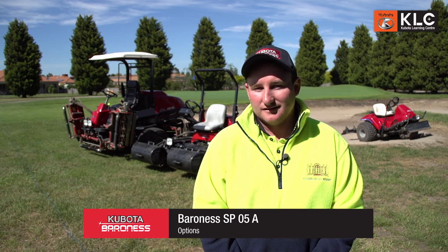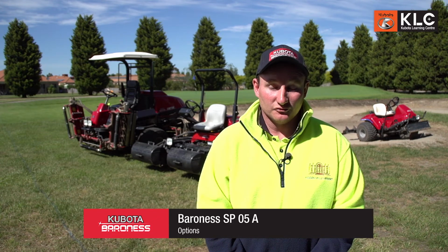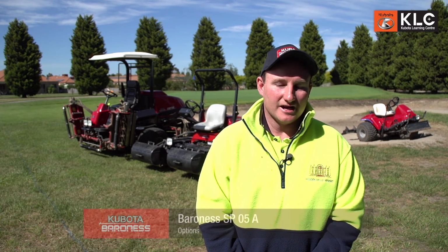Adam, do you have any options fitted to your bunker rake? We've got the, what would you call it, the scrapers underneath, which can rip through the sand, which helps us out here because when it gets wet, these bunkers are really pretty hard, and we use them a fair bit. It's really good on us, ripping through the sand, then we can rake afterwards.